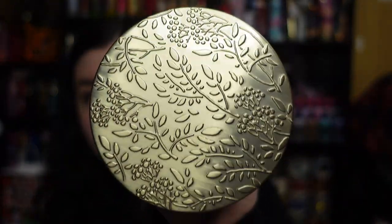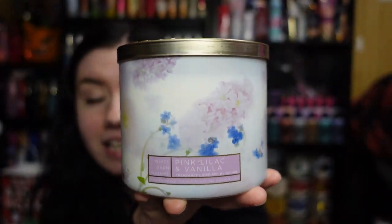Then in that same candle collection, I've been a hater for this fragrance for a very long time, but lately I've been liking it for some reason. This is in the same collection, so it has the same lid, and that candle is going to be good old Pink Lilac and Vanilla. I'm a lilac hater. I cannot stand lilac, but for some reason, this one, this year, smells really good. I don't know. I'm probably getting old. I'm gonna blame it on that.